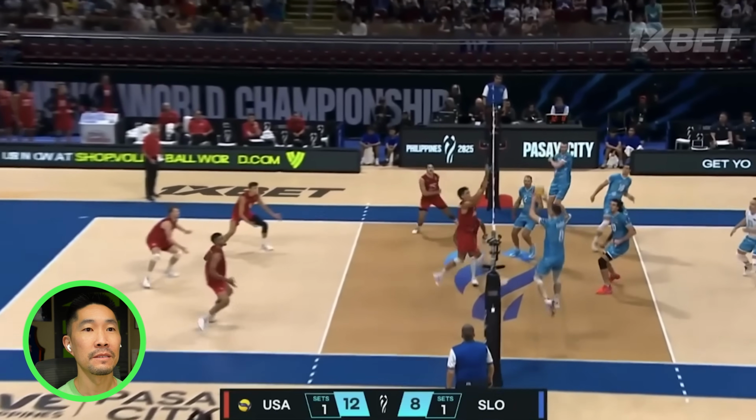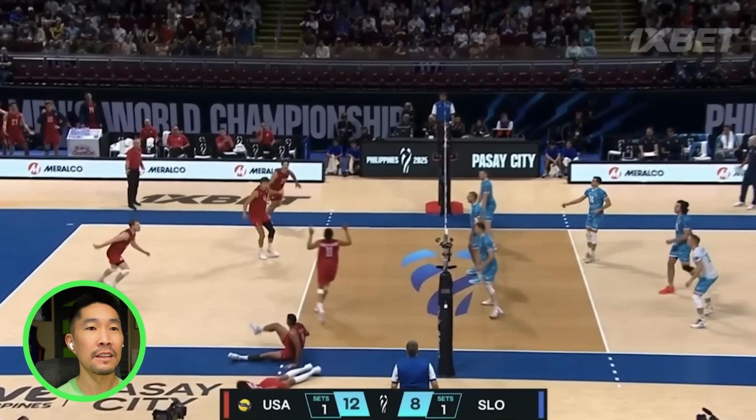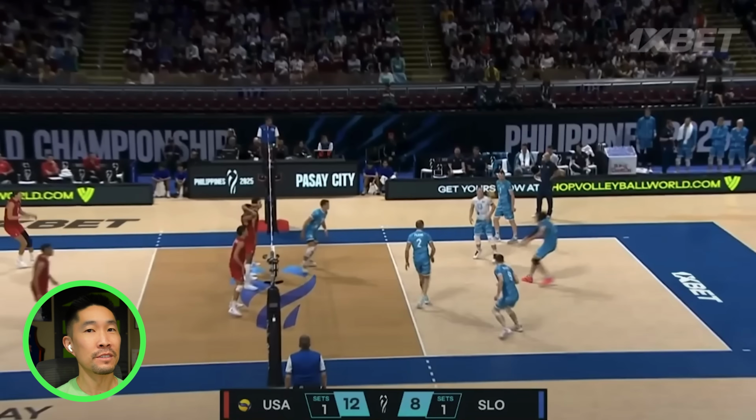Great pass. Two-handed tip. Middles. I love my middles. We gotta thank our middles because they work so hard and all people do is just yell at them. Close the block, hurry, what are you doing? Don't pass. Middles. If you are late to the block, that's okay, it happens. Just do your best to read the setter, and if you're late, you're late. Your job is so hard.